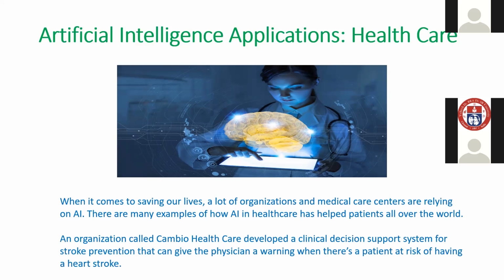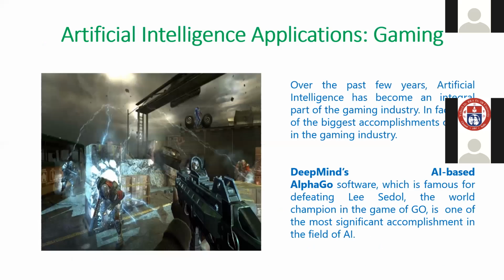The best thing about AI in healthcare is that you don't even need to develop new medications. Just by using an existing medication in the right way, you can also save lives. So this is my suggestion: until we get to full-fledged development with AI, we should not go for new medications.